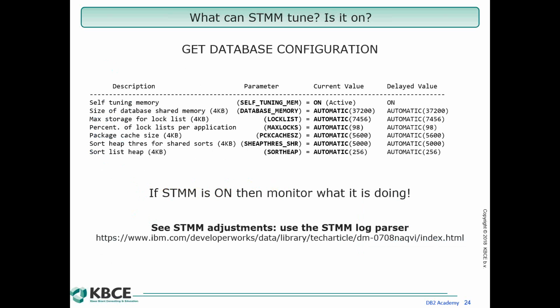So this is what STMM is working with. From the database config, it must be on, and then it can interfere with the database memory, the log list, the max logs, etc. So if you have STMM on and you like STMM as a tool, then I would suggest that you follow up on what it's doing, that you have an idea of what STMM is actually tinkering around with. There is an STMM log, but that's a whole lot of text in a file. But IBM actually wrote a very nice Perl program, which you can find on developerWorks, which parses that log and turns it into a much more usable thing. So make sure that you have the STMM log parser if you are using STMM. And think about whether you really want it. You could use DBI or a tool to track the memory allocation as STMM is tinkering with all your memory.